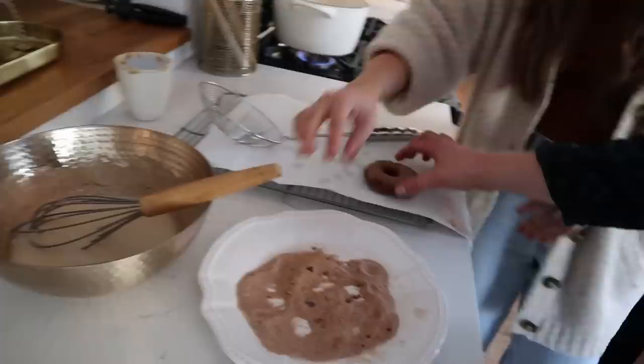It's perfect. Wait, that is perfect. I'm confused. Mmm. No way. Mmm. No. What? It's so good. That is so good. Wait till we put a glaze on one.